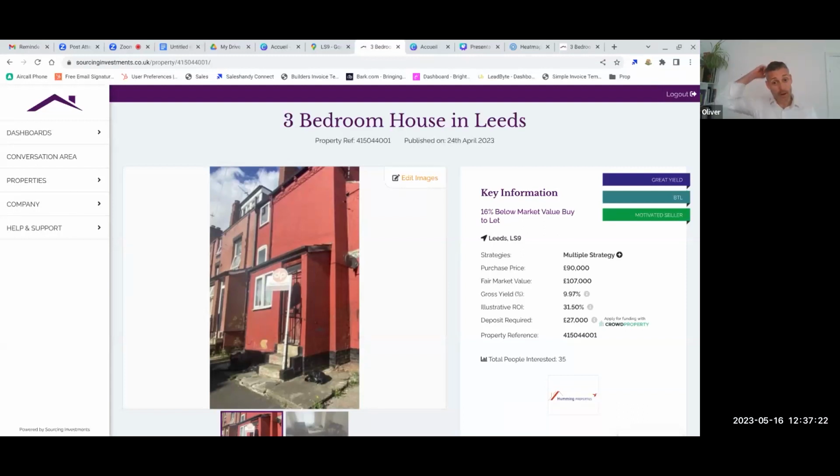Yeah, so one of my friends has literally got 4 of these in exactly the same area. He bought them about 5 years ago. They've all gone up. He went through a classic mortgage, 25% down. He's really happy now. I think he's refinanced 3 of them. But the good thing here is, I know Leeds is quite a big city, but less than a million.